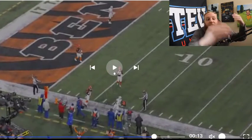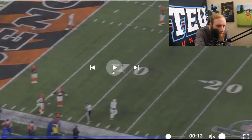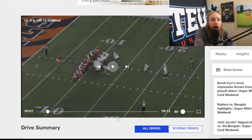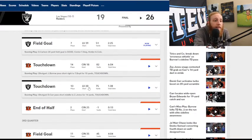caught because the defense is barreling down and putting the pressure on the back. That's Zay Jones right there, number 1. So just unfortunate there. Great job locking up defensively by the Bengals defense. They force the Raiders to a field goal attempt.